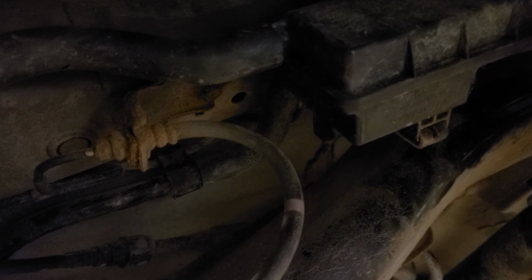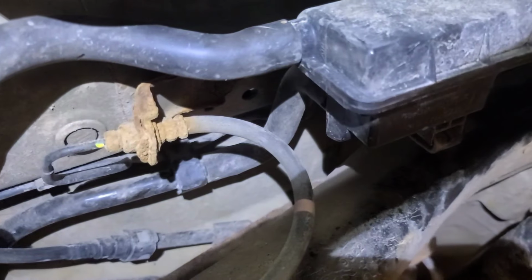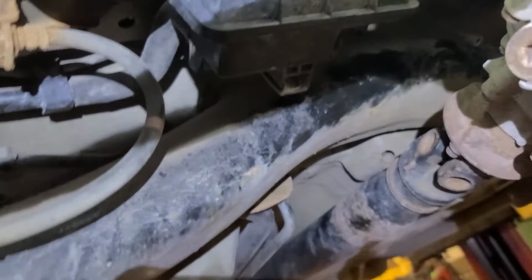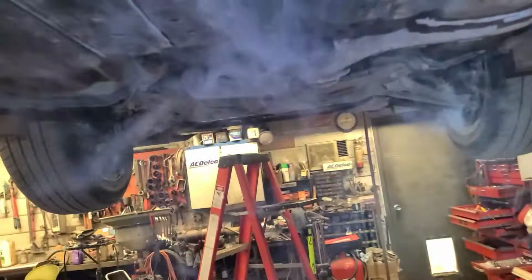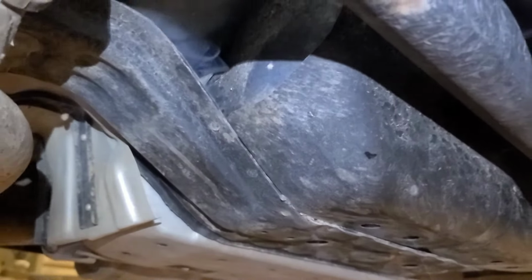So I'm going to command it on with the scan tool. Continue. Automatic. I heard it click. So let's smoke test this thing and see if smoke's coming out of this vent. I'm not seeing smoke come out of here, but there's a ton of smoke coming from someplace up here. Top of the tank. Oh, brother. Well, that would explain why it's failing the test. I'm going to drop the drive shaft to drop the fuel tank.